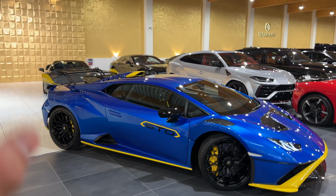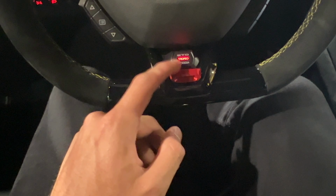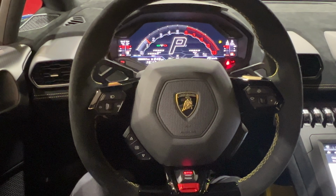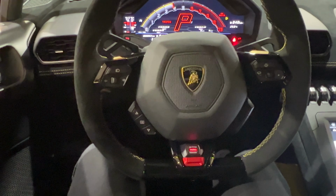This car is sitting extremely low right now. What a crazy looking thing. There's an STO, Trofeo and Pioggia mode. Wow. Wow.